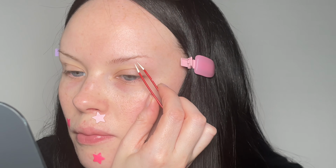Where I start, honestly, my eyebrows are so... There's a lot of strands that don't gel with me. I have freshly plucked brows. Okay, so straight into eyes.